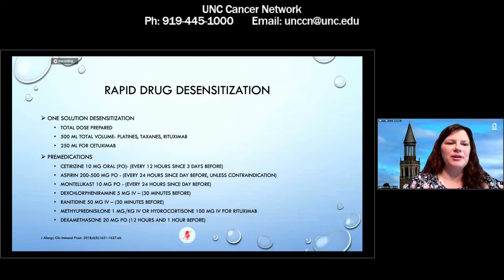And then they pre-medicated heavily. They gave cetirizine, which is Zyrtec, every 12 hours for 3 days beforehand. They used aspirin in this study unless it was contraindicated. We might use Tylenol at UNC if we were going to copy this. Singulair, or montelukast, especially for anybody who had some sort of underlying asthma or COPD, or who had respiratory issues when they were exposed to the medicine.